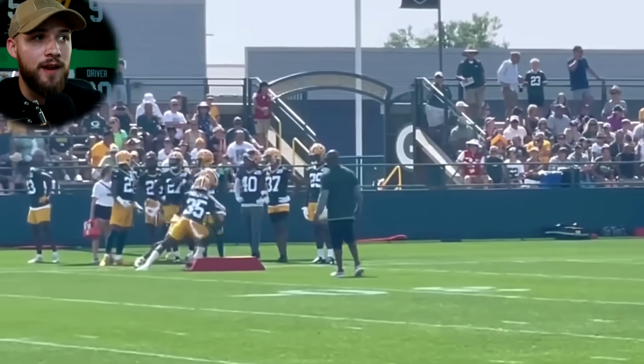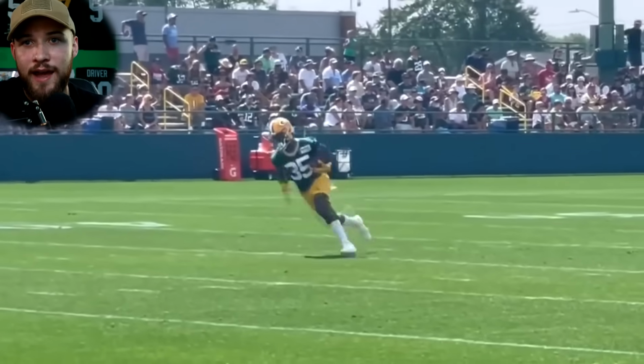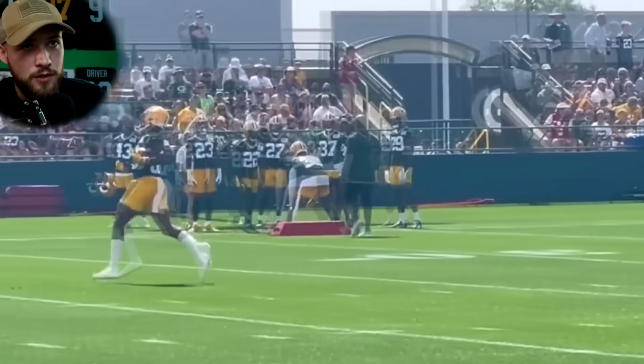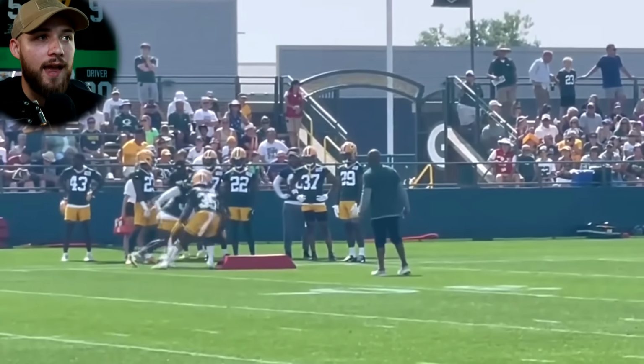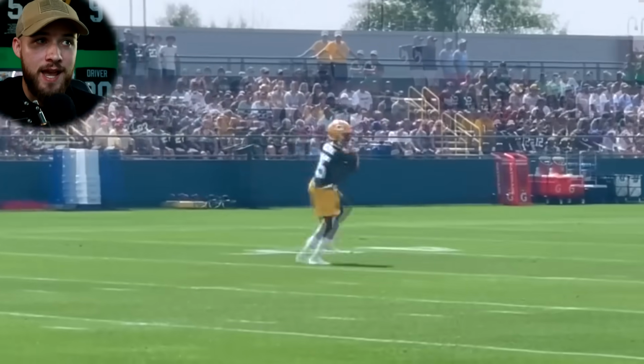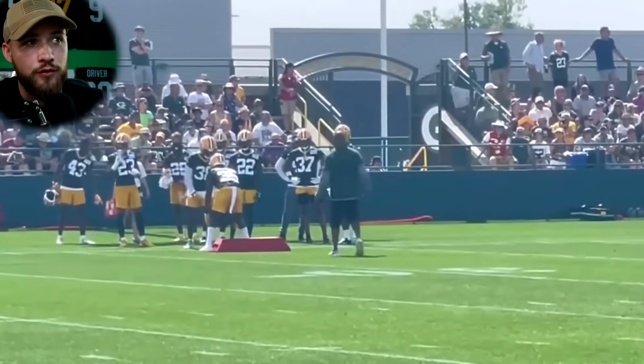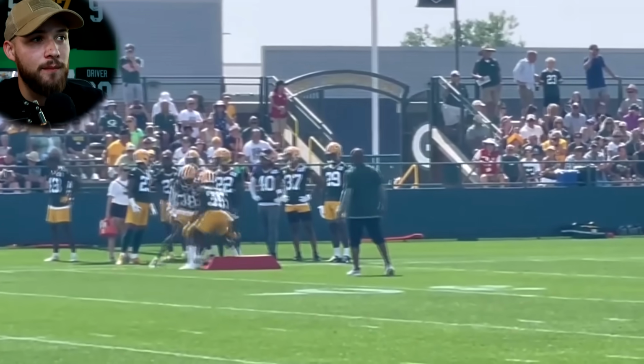So it's going to be very important for him to step up early if Eric Stokes isn't ready to go, because he'll be that 4th guy after Jaire, Rasul, and Keisean Nixon. If the Packers want to run 4 DBs and run dime and have them all be cornerbacks, I think the next man up is going to be Corey Ballantyne week 1, week 2, whatever, until Eric Stokes comes back. So good to see him getting in some work here.